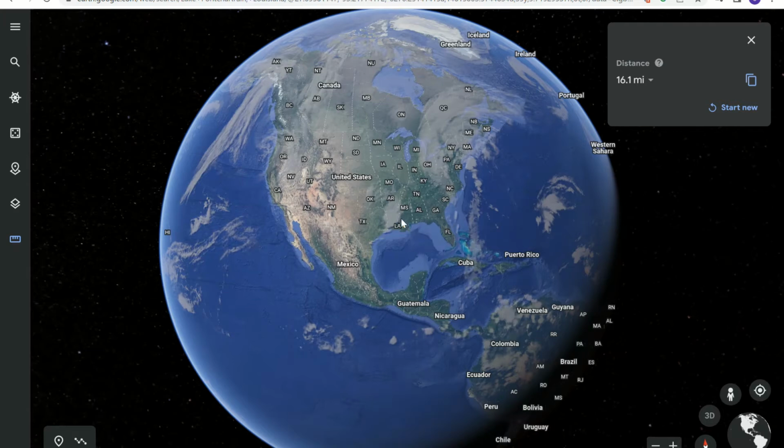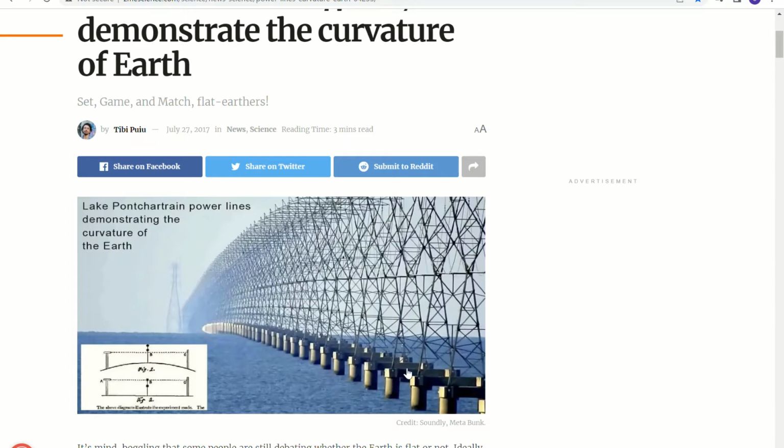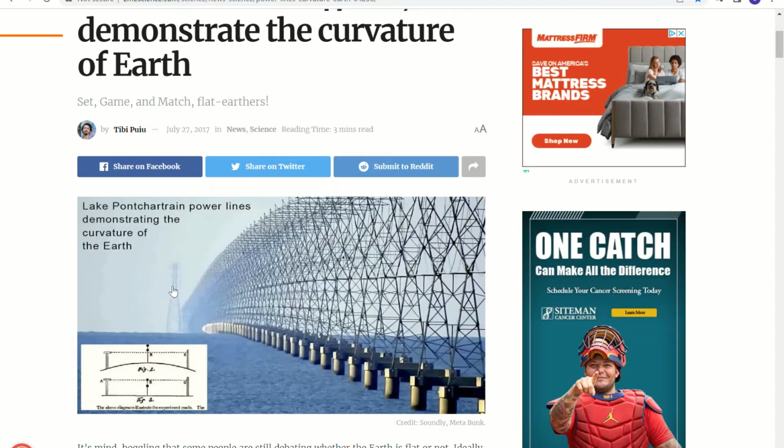So it's 0.064%, so it's not even 1/10 of 1%, and you think you're going to see this much curve? I don't know. I think there's a lot of problems with that.